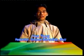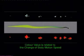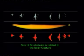In this project, one of our major tasks is to design how we map the elements of the body gestures to the attributes of the brush stroke drawn in the 3D canvas. This includes how the colors look, how large the brush strokes are, and how the brush strokes are drawn on the canvas.